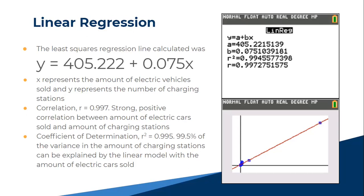So correlation, we got r equals 0.997, which meant that we found a strong positive correlation between amount of electric cars sold and amount of charging stations. Our coefficient of determination, r squared, was equal to 0.995, which meant that 99.5% of the variance in the amount of charging stations can be explained by the linear model with the amount of electric cars sold. So on the right was our linear regression and our model.